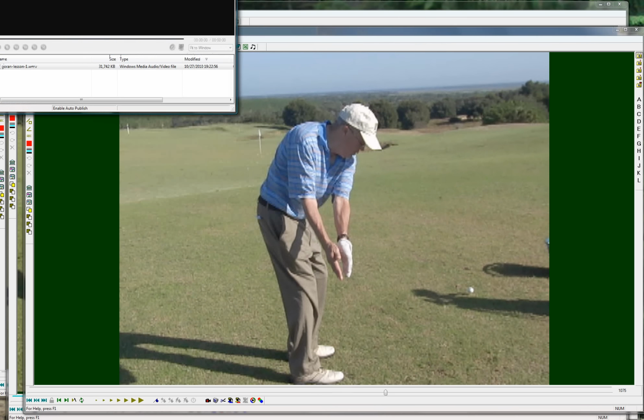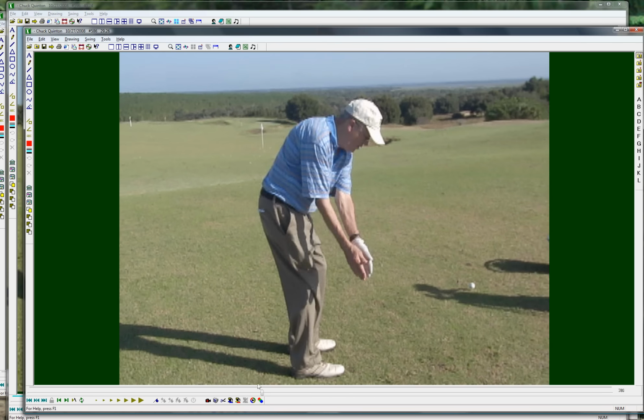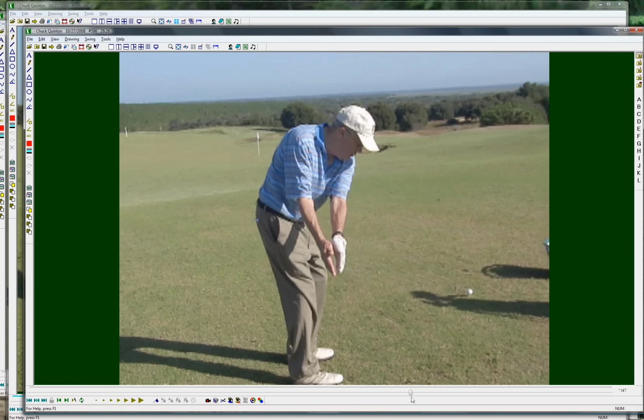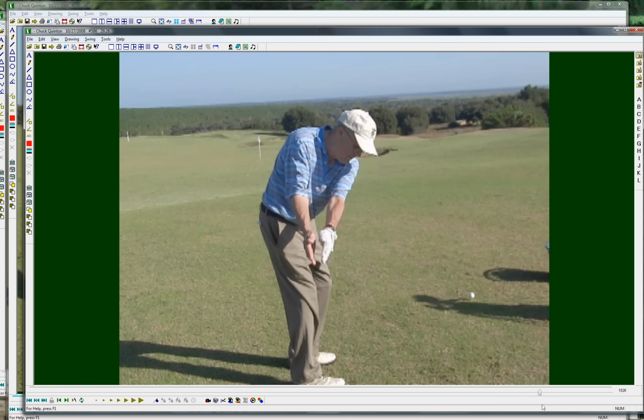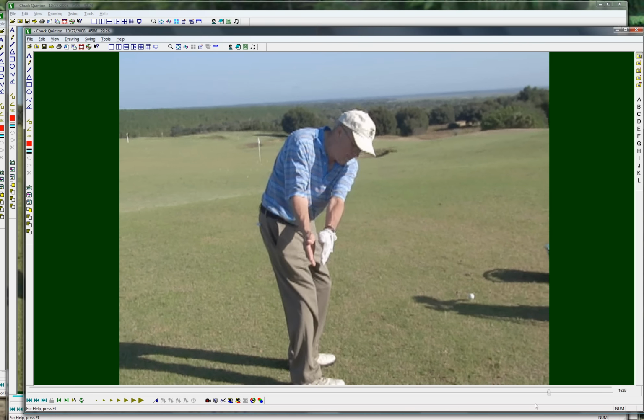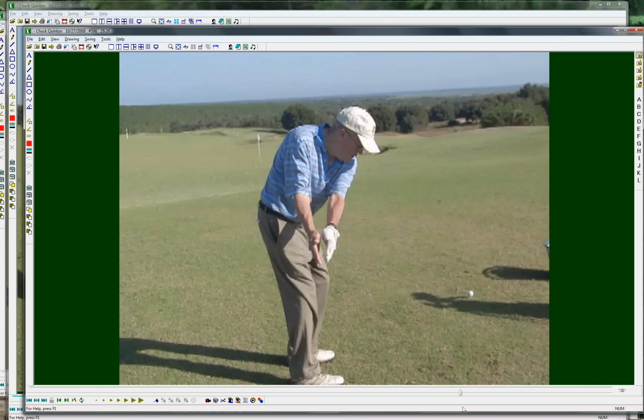For 10 minutes, we sat here and worked on the takeaway without a golf club, without a golf ball, without any distractions. I just made him do this over and over again, and I constantly provided correction. Get your hands here, do this with your arms, do this with your wrists. All this takeaway stuff is in detail on the website, so you have all the information that I gave him. I just sat there and watched him do it and made him do it correctly, over and over again, and do it perfect every single time.